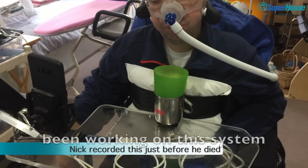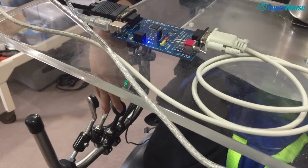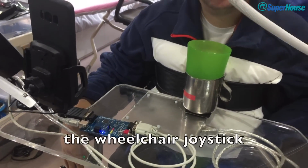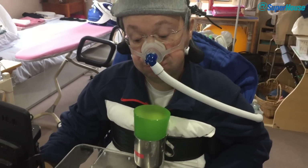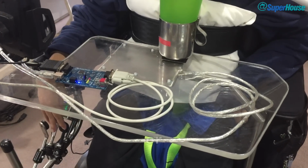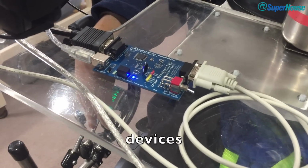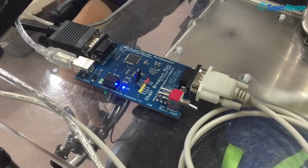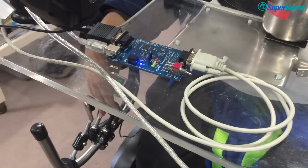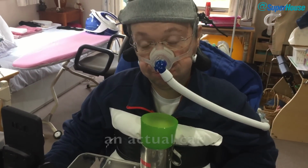Hello, I've been working on this system for a while, with John, and basically it takes the analog output from the wheelchair joystick. It allows you to switch it so you can plug in like a game controller, or you can use it to fly radio controlled devices, like drones or planes or cars, but there's all sorts of other more useful functions that it could do, like perhaps driving an actual car.